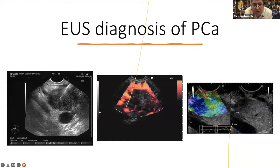In the middle is showing you a contrast enhanced EUS with microbubble, and you see the lack of enhancement in the lesion in the middle. And on the right is an elastography picture. So there are paired pictures, and you can see on the right hand side of that third image the dark hypoechoic lesion that's labeled tumour. And then if you look at the colour array on the left hand side of that image, you can see where that hypoechoic area is blue, and blue indicates very stiff area. So this is where the lesion is.